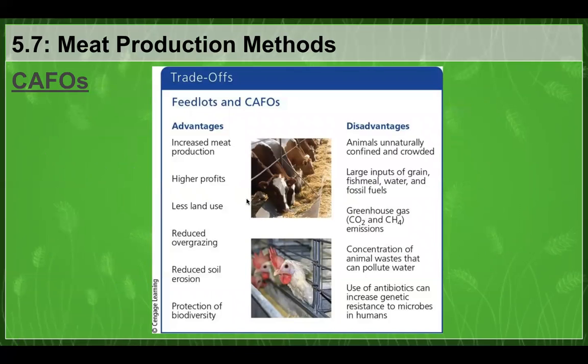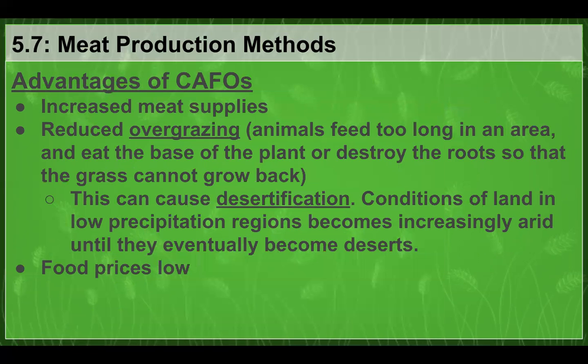Okay, so this is a nice little chart that summarizes those things that I've been talking about. There are some advantages though. So that would include an increase in meat supplies that helps to reduce the overgrazing in the pastures or in the rangelands. So that's good because that helps to protect that land from desertification as a result of overgrazing, removing the grasses that may not be able to grow back, and then the erosion. And CAFOs also help to keep food prices low because it's going to be cheaper to raise the cattle in a large operation than it would be to allow them to go on a free range.